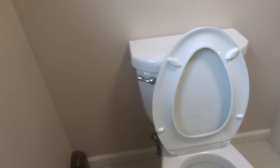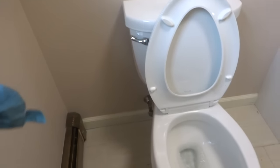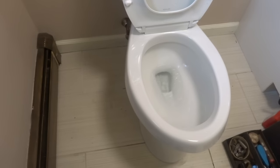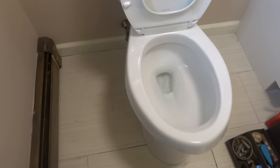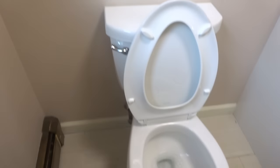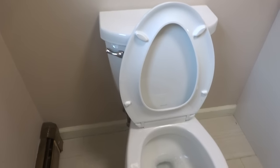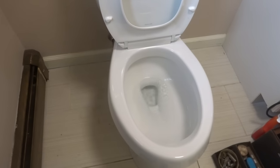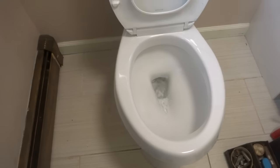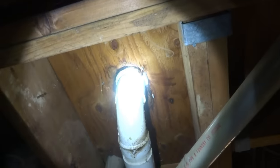A new handle, new flapper, new gasket, and we built the wax ring. Let me know when you're ready. Ready? Yeah, he's ready. I can't hear. It should be fine. I mean, I flushed it like 4 times. It would have shown up downstairs, any water.